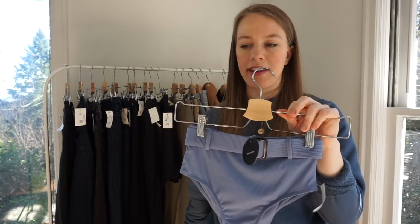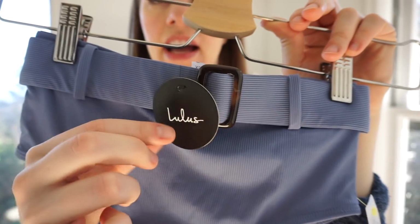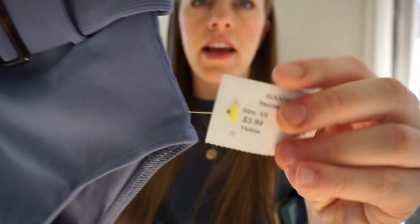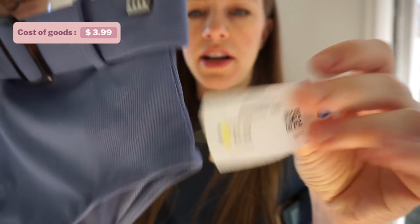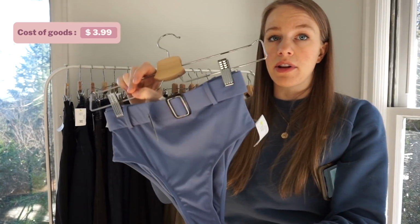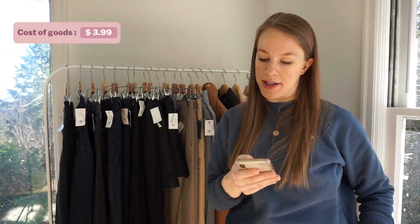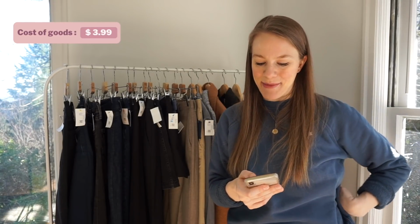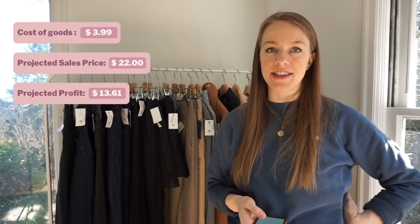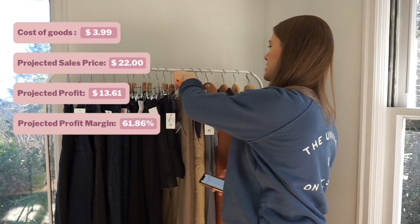Okay, next is a category that I've been trying to pick up as much as I can lately, and it's swimwear. And this is a new tag Lulu's piece. Obviously, this isn't going to retail for a ton of money, but they are only asking $3.99 for it. So when I checked comps, I decided to go ahead and pick it up because I think this is a piece that could sell really quickly. They are called the Lulu Stay Current Denim Blue Ribbed High-Waisted Belted Bikini Bottom, and my projected sales price for those is $22, which would give me a projected profit of $13.61 and a projected profit margin of 61.86%.